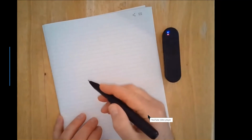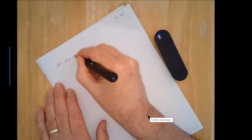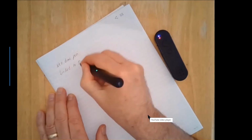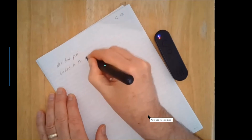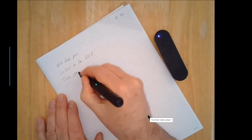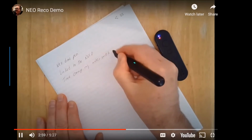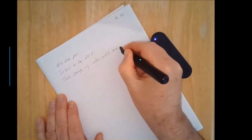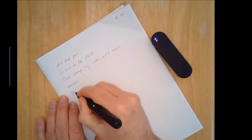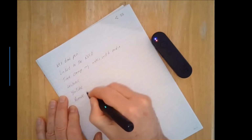And now I am using the Neo Dymo pen. It's linked to the Rico, and I can basically timestamp my notes with audio. Okay. So this is ideal in lectures. It can also be used with YouTube or in remote learning.